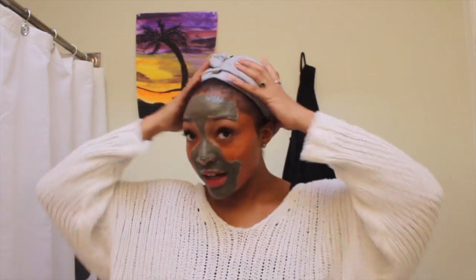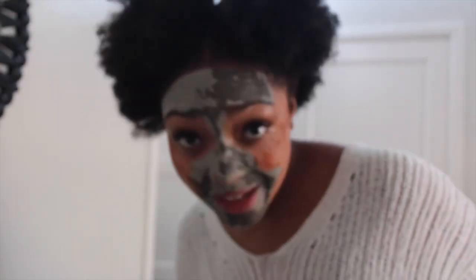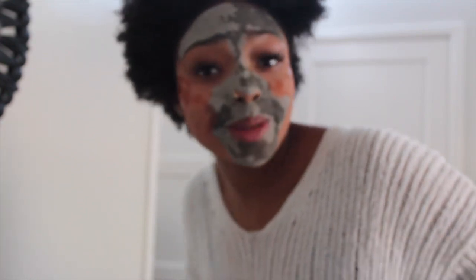So our masks are on. We're gonna let this dry, and then I'm gonna come back to you guys. Probably gonna put my hair mask on in the meantime. So I'll see you guys when I'm dry and when I'm ready to rinse this off. Our hair is sectioned off. We're looking a little crazy, but we gonna turn up some music, boo.